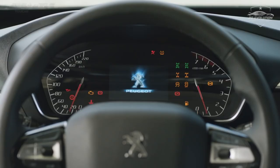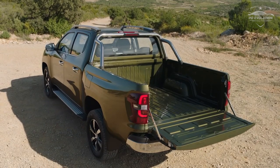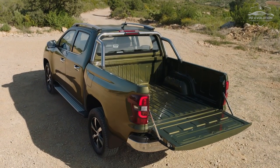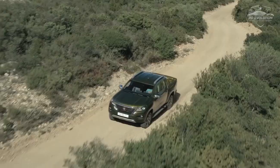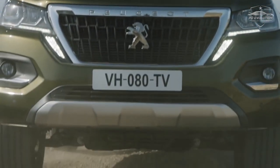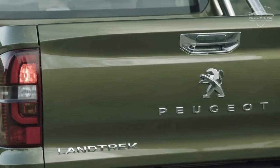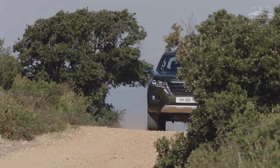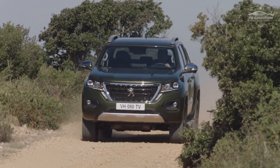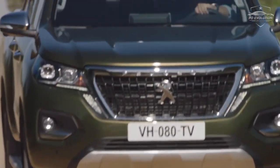The Peugeot Landtrek is one mid-size pickup truck which was presented by car manufacturer Peugeot, part of Group PSA, in February 2020. The platform and most of the bodywork is based on the Caisse F70. The vehicle will be available with two engines, a 1.9-liter diesel delivering 148 horsepower and 258 pound-feet of torque, and a turbocharged 2.4-liter gasoline 4 with 207 horsepower and 236 pound-feet of torque.